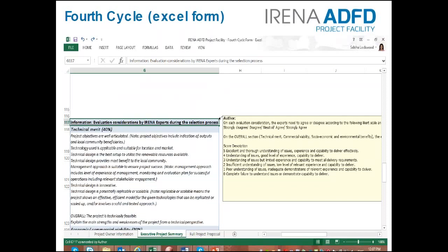And on the right of that, in column G, row 117 and further down, you will see exactly how the experts evaluate your project. What are the statements they are looking to strongly agree or disagree on with regard to your project? So examples here are, is the technology used applicable and suitable for the location and market? They will be required by IRENA to indicate whether they strongly agree or disagree with that statement, and then to justify that agreement. And then overall for each section, the technical, commercial, and socioeconomic section, they will be asked to provide a score on whether the project is technically feasible and explain the main strengths and weaknesses of the project from those three main perspectives.